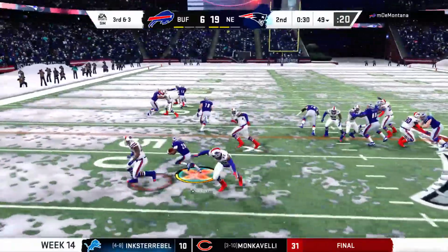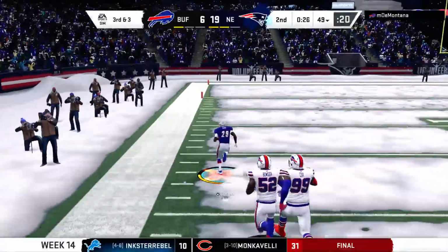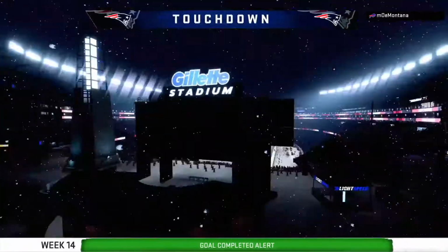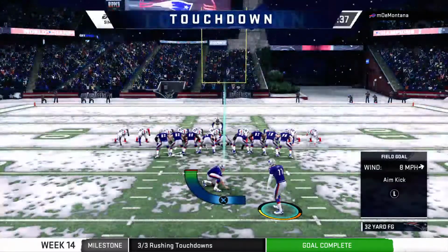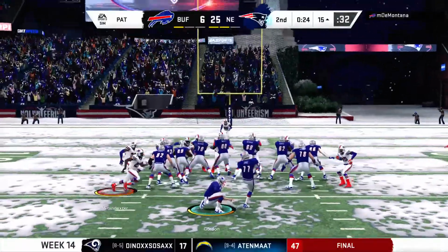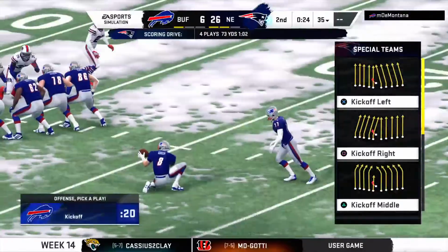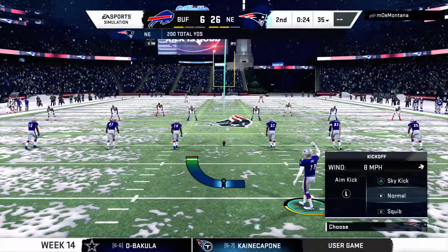On 3rd down, a run with Cohen. He's got a first down and then some inside the 40. And all the way in. Touchdown, New England. A big play there with his 2nd touchdown here in this first half. And the Patriots, they add on to their lead. You always worry about the plant foot in the snow, but no problems there. And that pushes the lead up to an even 20.